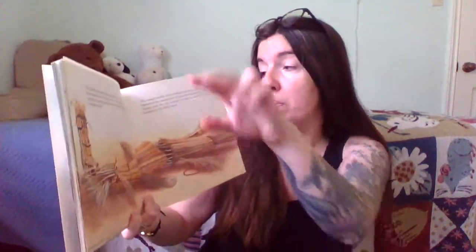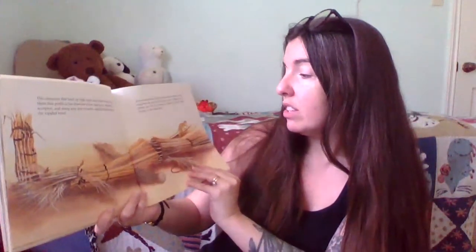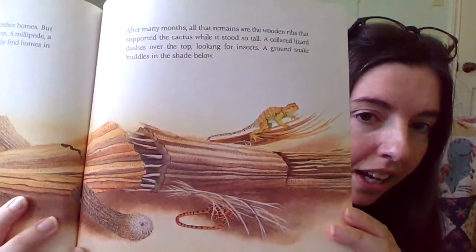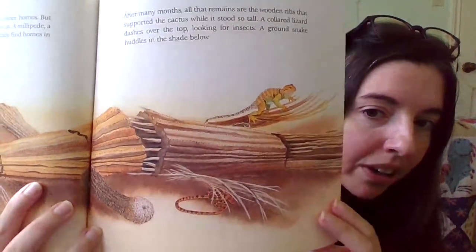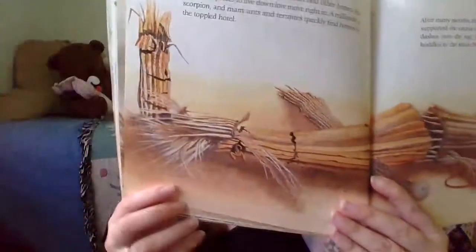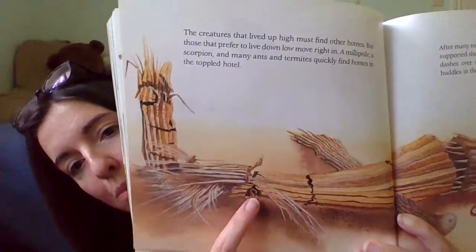After many months, all that remains are the wooden ribs that supported the cactus while it stood so tall. A collared lizard dashes over the top, looking for insects, and a ground snake huddles in the shade below. Can you find the ground snake? There it is. And there's the collared lizard. But on this side, what can you see? There's the scorpion.